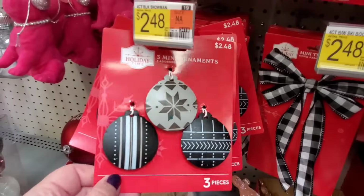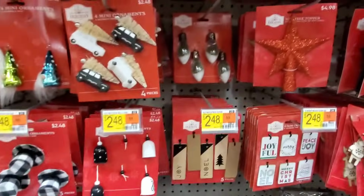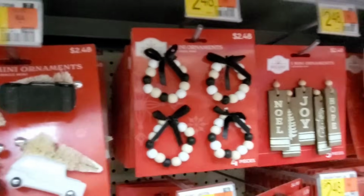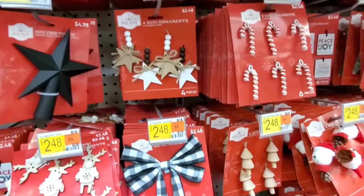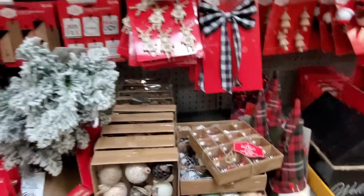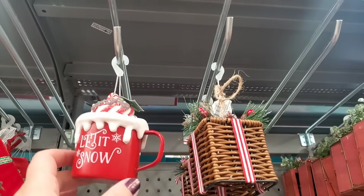It doesn't have it. And then look at this, so pretty for that farmhouse black and white kind of tree that I've seen people do, but it's not really my thing, but I love to see how everyone decorates their trees. So exciting. Oh my God, you guys, I'm about to freak out.